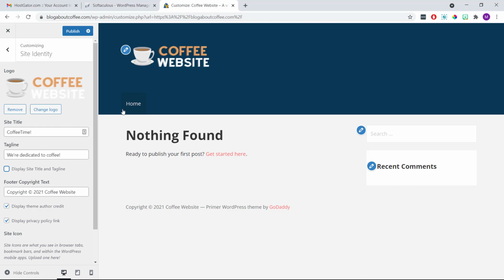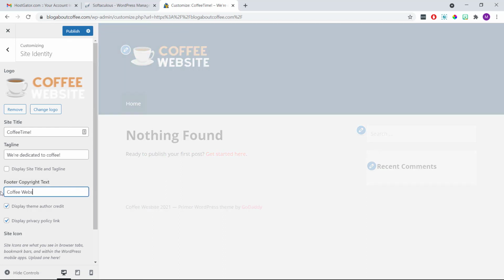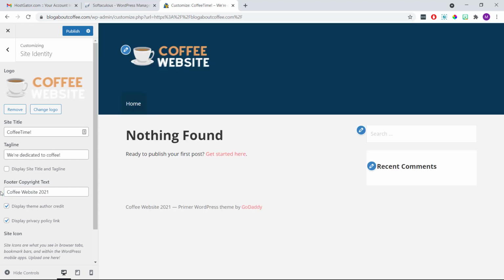Then under this on the left, we'll see it says Footer Copyright Text. And if we look on the right, the copyright text is this line of text that appears at the bottom of our site. And to change what it says, we just need to change the text in this box on the left. And we'll see it updates in real time on the right.